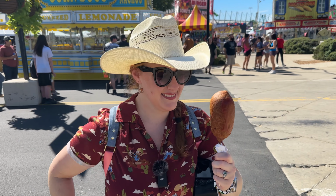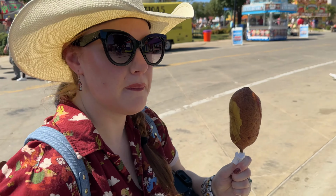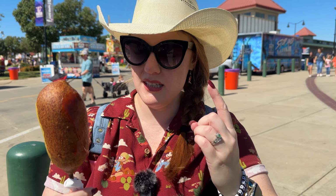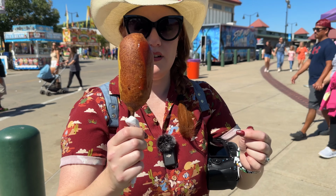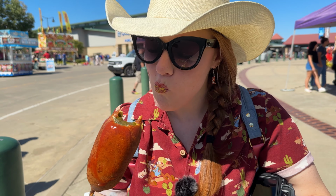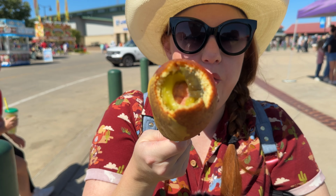I'm so excited. Okay, I've seen this item around in the world. I've always wanted to try one. So it is a corn dog, but it is infused with a pickle and a corn dog mixture. So, I got it all over my face now, I feel like.